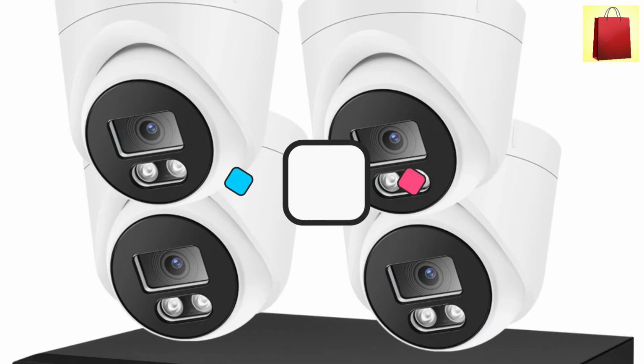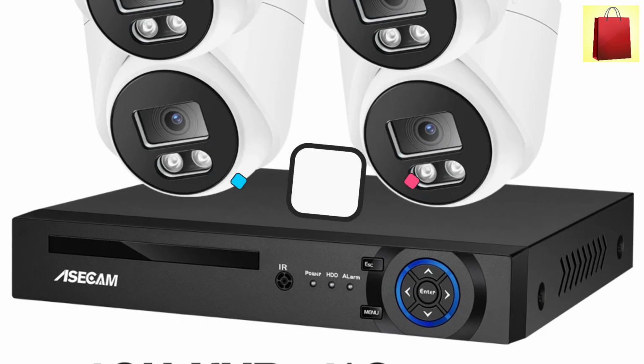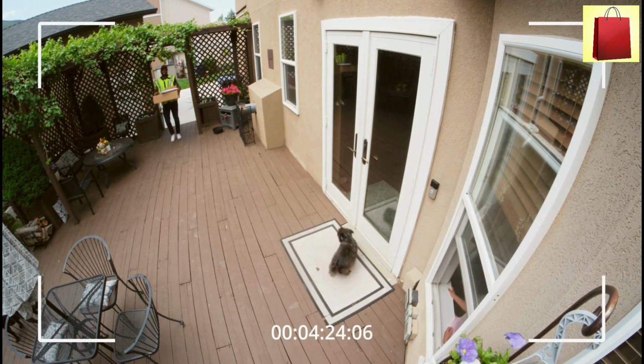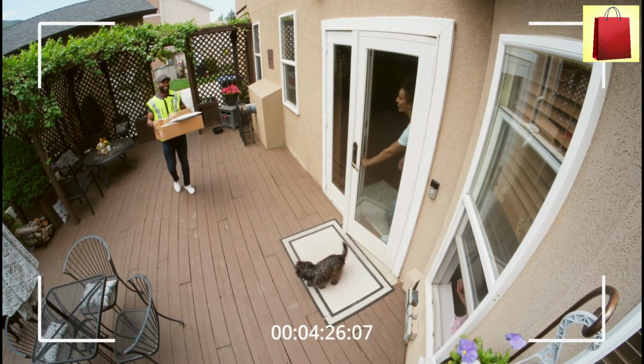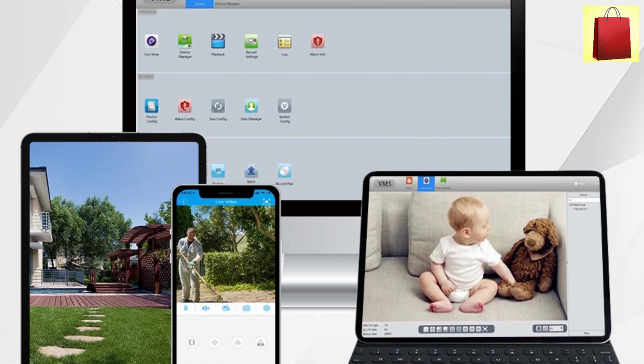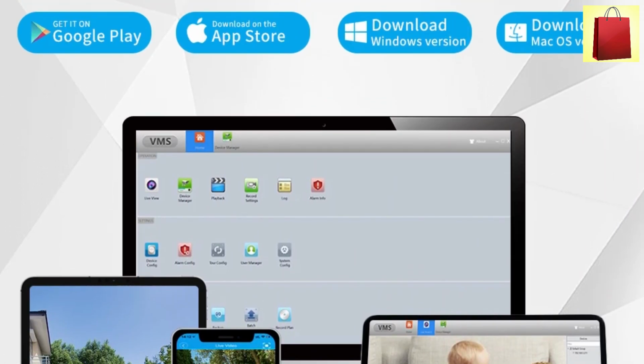Third product on our list, ASECAM Security Camera System. The ASECAM 8MP 4K Security Camera System is designed to provide top-notch surveillance for both homes and businesses. With 8MP resolution, it delivers clear, detailed video footage. Whether you choose dome or bullet cameras, this system ensures versatile installation options.